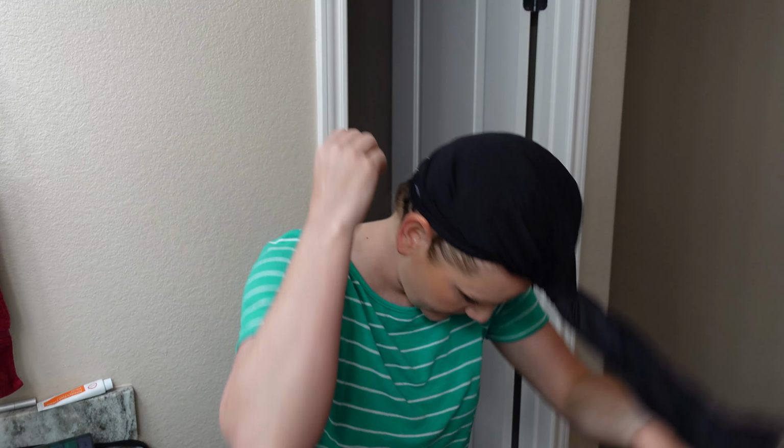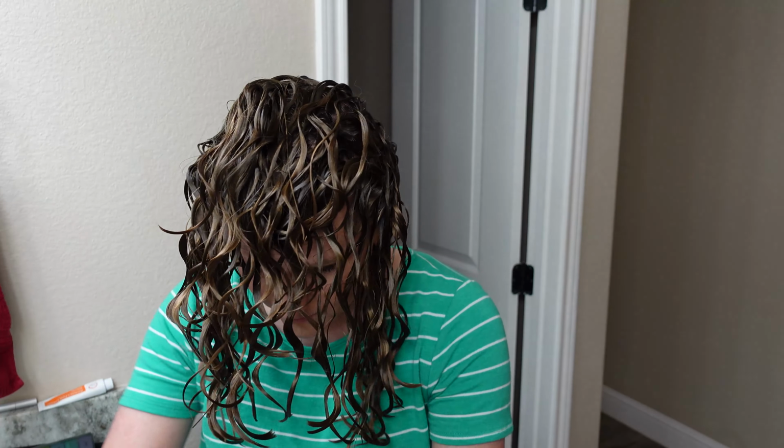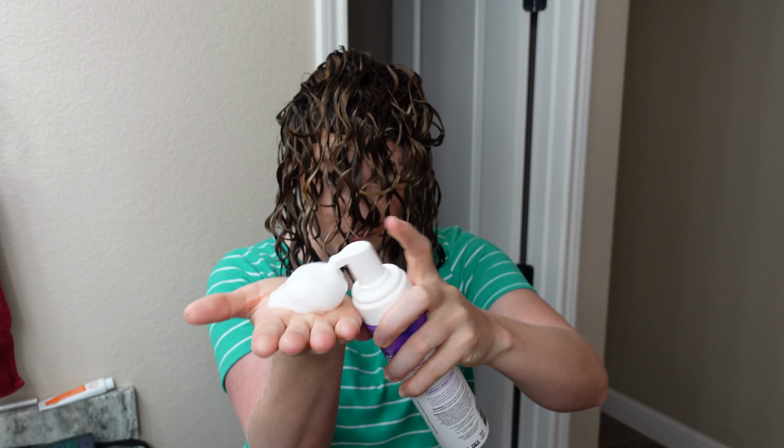Day one, I decided to go with the foam, and I applied it on damp hair, meaning that I washed and styled my hair and applied my leave-in conditioner, then plopped my hair in the Perfect Hair Care towel, which is going to remove some water. My hair is not going to be soaking wet. And then I pumped out a few pumps of the product.